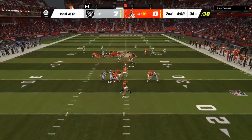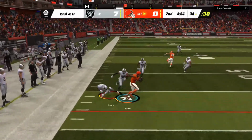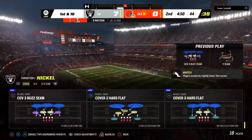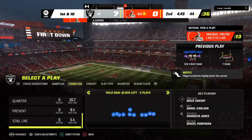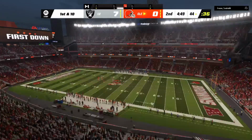Throwing on 2nd and 8. Watson. To the left side and complete for Amari Cooper. And they'll get it up just short of the 45 at the 44. Watson hooking up with Cooper there for the Cleveland first. Okay, so now the question, how did he get that wide open?